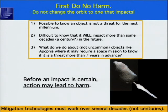When the JPL people did their study, they limited themselves to 50 years. They said, look, inside of 50 years, give us 10 orbits or so, and we'll know it's going to hit or not. But it's difficult to know something will impact more than a century in advance. And when you have bodies like Apophis, which are not uncommon, there the orbit is such that there's a chance we will know it won't impact earlier than 7 years in advance, but we will not know it will impact until about 7 years in advance, unless we fund a space mission, something like that, to go out and put a transponder on it so we can actually get more precision in the orbit.